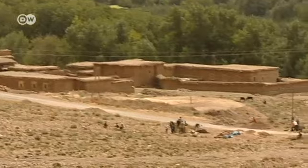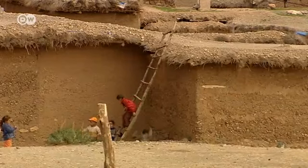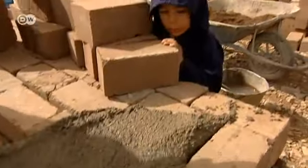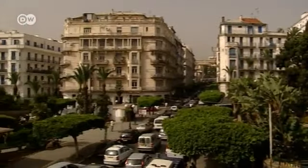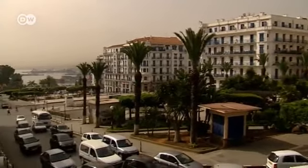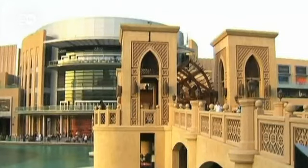In hot climates, houses are often still built of loam, as they have been for thousands of years. This natural building material can store heat and prevent it from entering the interior. Bright facades also help to keep buildings cool because they reflect the rays of the sun. Modern cities in hot countries also use a special kind of glass to keep out the heat.